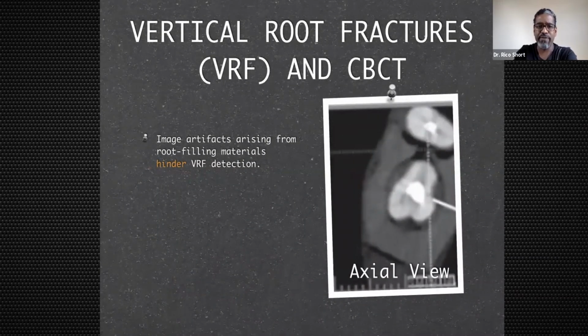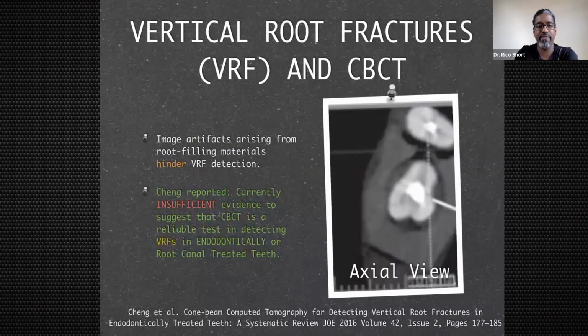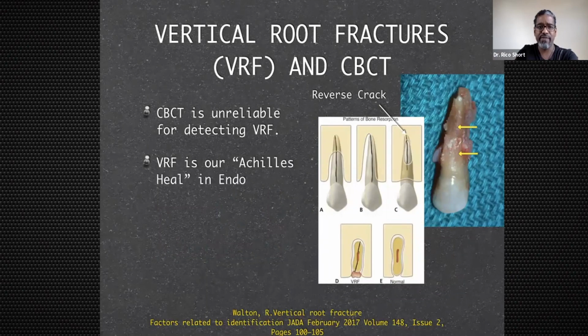Again, you have image artifacts, like I mentioned before, that can hinder vertical root fracture detection. And Chang talked about that it's insufficient evidence to suggest that CBCT is a reliable test in detecting vertical root fractures in endodontically treated teeth. Now, it's not saying that you can't see them, but it can make it very, very difficult. He talked about this in a systematic review in the JOE in 2016. Walton talked about it as well. CBCT is unreliable for detecting vertical root fractures, and you guys know that's our Achilles heel.